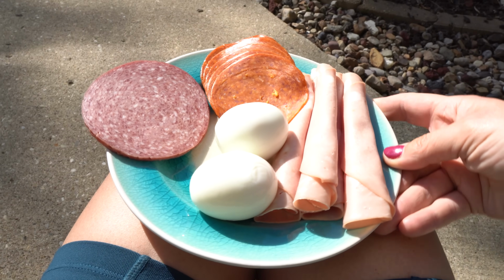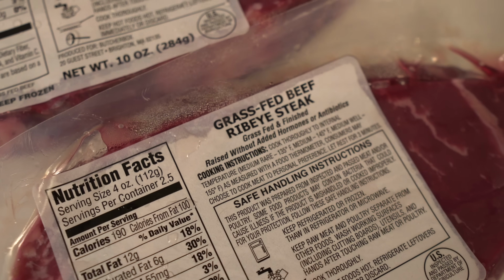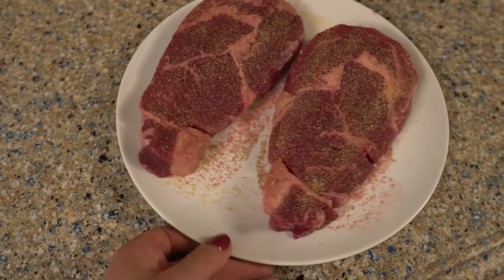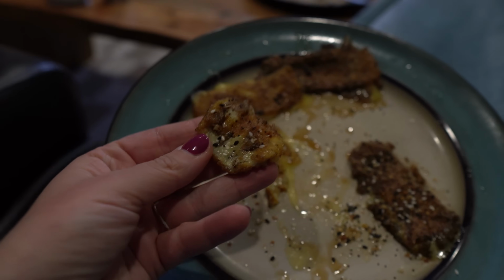I snacked on a charcuterie plate while we were working on putting up all of the exterior Halloween decor. And then for dinner, we had some grass-fed ribeyes from ButcherBox and some fried raw cheese from Miller's that Goran made. That recipe is coming very soon.